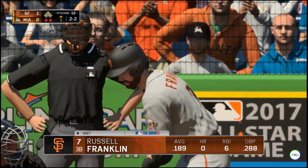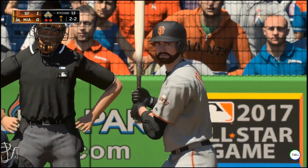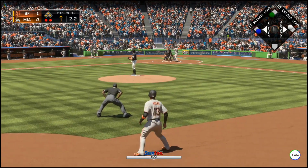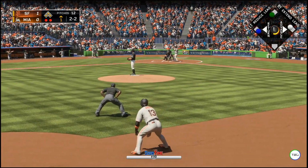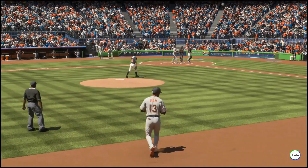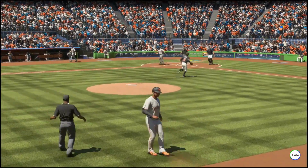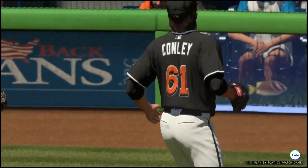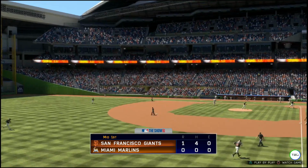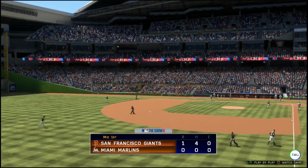Russell Franklin will stand in now, still struggling to get anything going offensively. Well, his numbers have been kind of ugly for the entire season. But guess what? Over his last 10 games, he's hitting over 400. And he got him. Minimizing the damage at just a run, the inning is over. So one run on four hits, no errors, and three men left stranded.